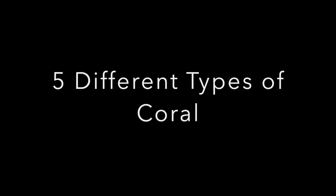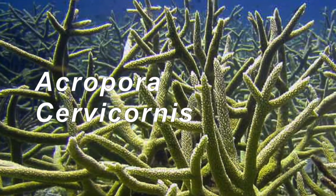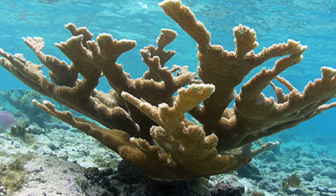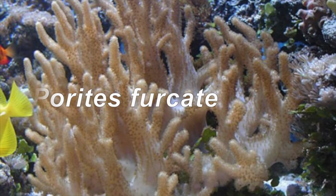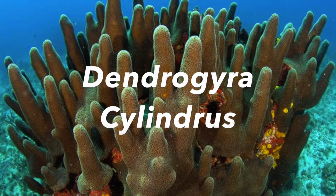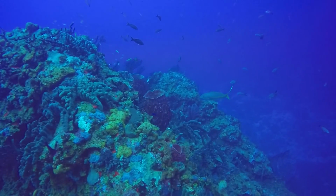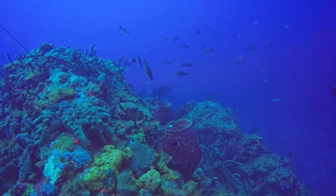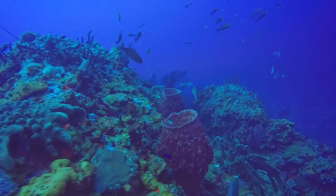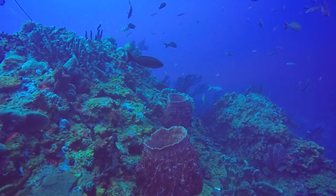Saba's nursery has 5 different types of coral: staghorn, elkhorn, brain, finger, and pillar. These types of coral are commonly seen on other reefs around Saba, and they are the most common base for the structure of a coral reef. We get the coral by finding fragments that have been broken off of the reef.